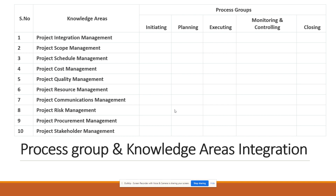So in what process groups will they come? Will they come in the initiating phase? No. The initiating phase is project initiation, which means from the tender to the actual project we got. At that time we won't do any scheduling. Based on the duration given in the tender, the approximate duration, we quote the tender and get the project. The actual scheduling process will start in planning. In the planning process group, we will do activity definition, sequence activities, estimate duration, and develop schedule. When we monitor and control the schedule, we do it in the monitoring and controlling process group, obviously. This is how the project management processes are integrated with the knowledge areas and process groups.